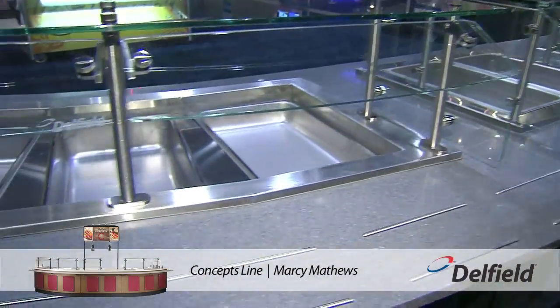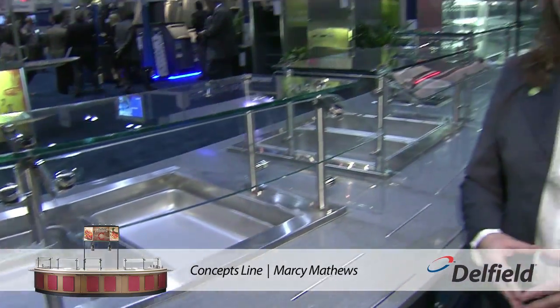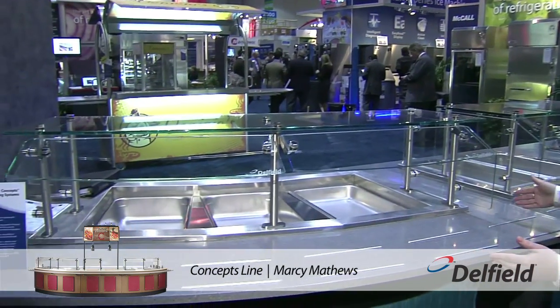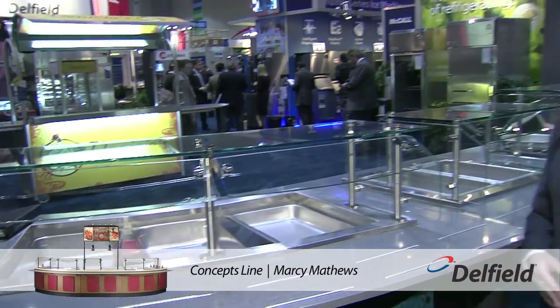And then this piece here is our 3-pan cold pan. When we introduced phase 1 of our Concepts line, we had multiple pan ranges. So we had the 2 through 5 radial pans, but we always used the same overall length unit. So if we used a 3-pan unit, we put that into a 5-pan length. We recognized that our customers needed more flexibility, so in our phase 2 launch, we introduced the 2-pan unit, the 3-pan unit, as well as the 4-pan.